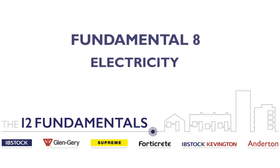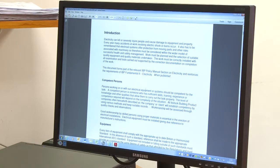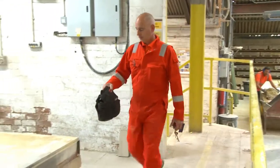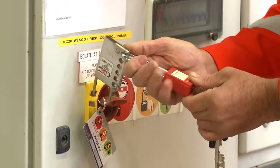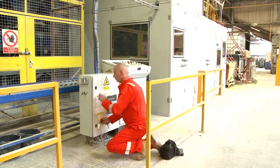Fundamental 8. Electricity. Each location must have in place a documented electricity at work policy and supporting safety procedures for working with electricity. Only fully trained and qualified persons, employees and contractors shall be allowed to carry out work on electrical systems and to work on or enter control panels and enclosures for the resetting of trips.